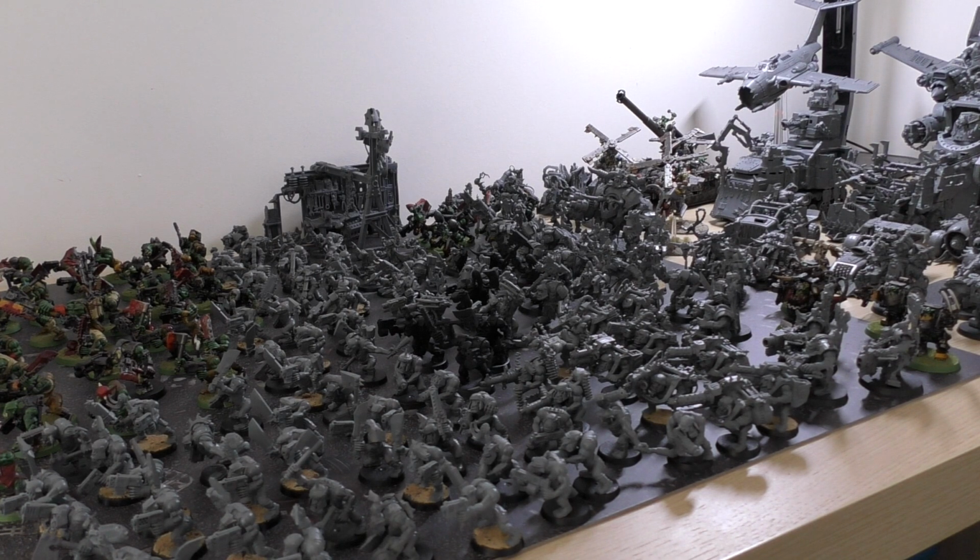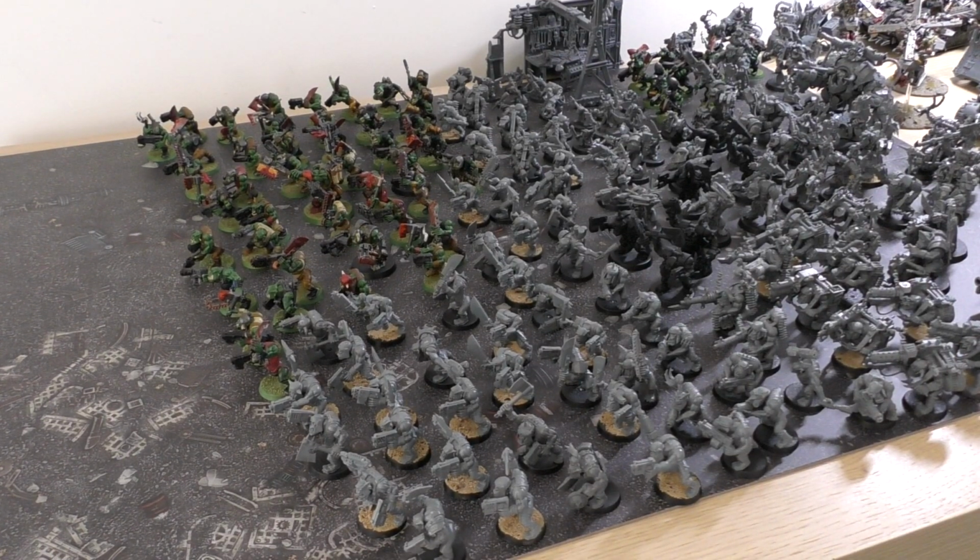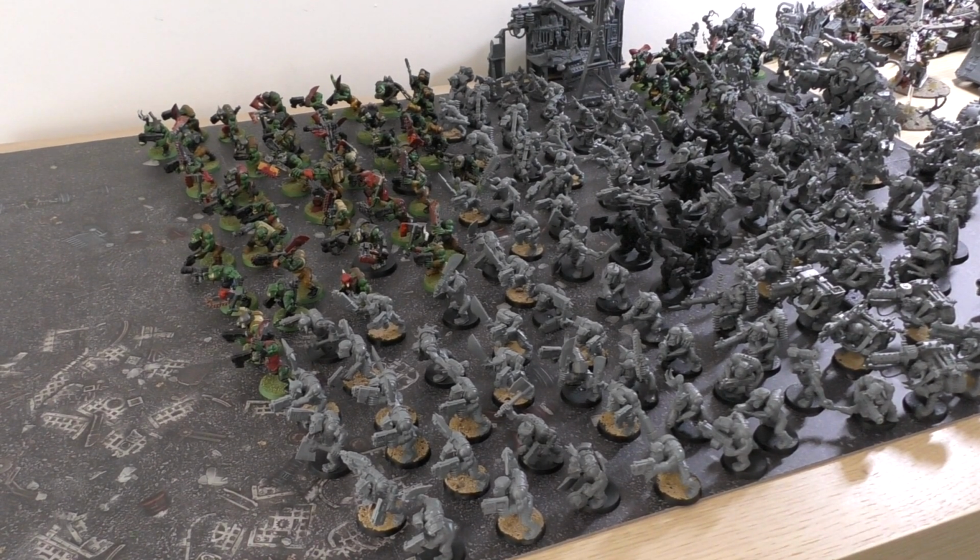There's no Battle Force this year, unfortunately, for Orks. There was one a couple of years ago. There may well be a Christmas Battle Force in 2021, we'll see, or there might be a new Start Collecting set when they get refreshed next year. So without further ado, let's just have a look at some of the units in this collection.